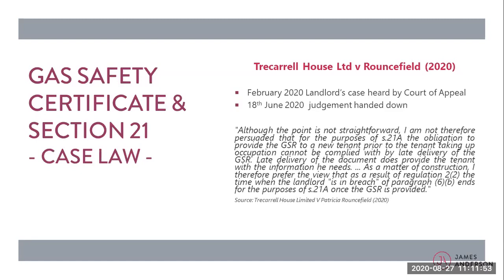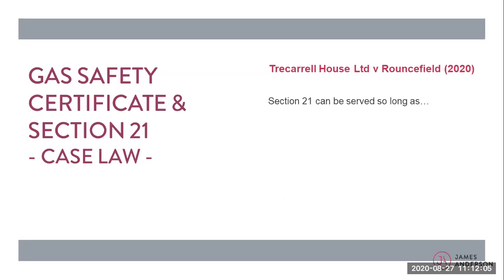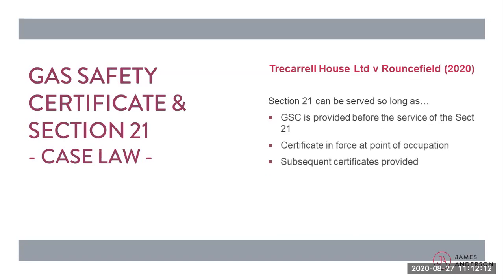Now, obviously, on first glance, that is a little bit wordy, and yes, I had to read that a couple of times myself. So let's simplify this. What does it actually mean to you and me? So what it means is that a section 21 can be served as long as the gas safety certificate is provided before the service of the section 21, that there is a valid certificate in force at the point of occupation, and that subsequent certificates are carried out and provided to the tenant.